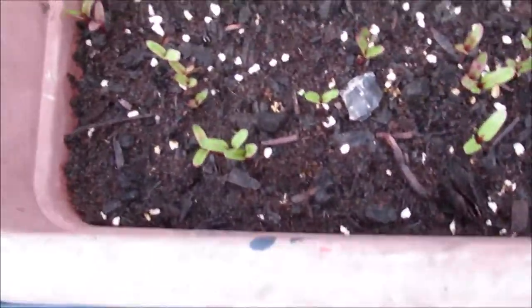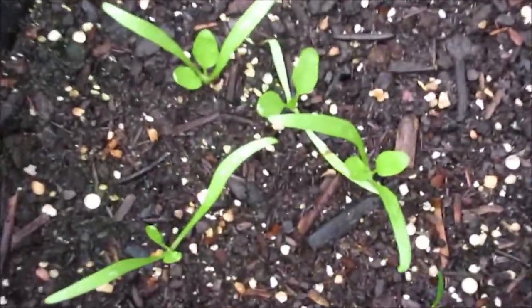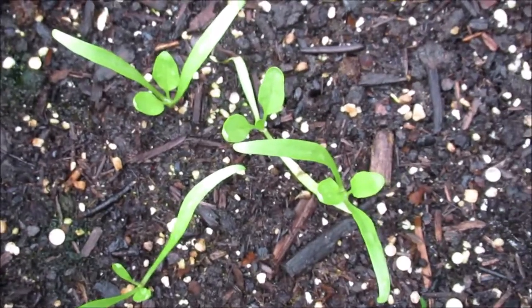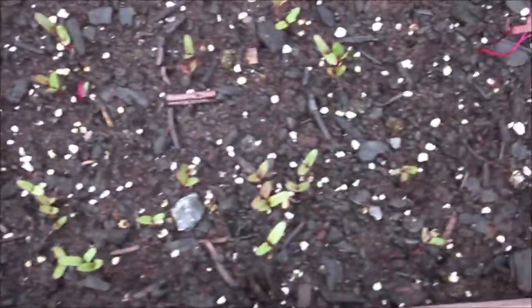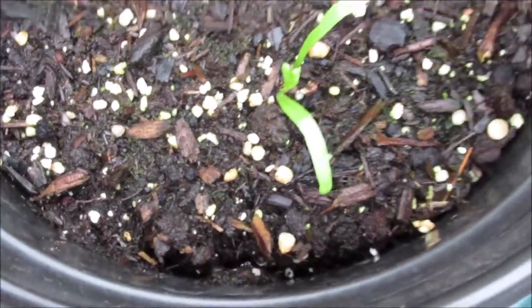Check out these beets. I don't see anything, the next set of leaves, yet. Oh, but I do on the spinach. Look at that. They're getting the second set of leaves on the spinach. Wow. That's beautiful. Look at this one. It's just one, but it's getting it.